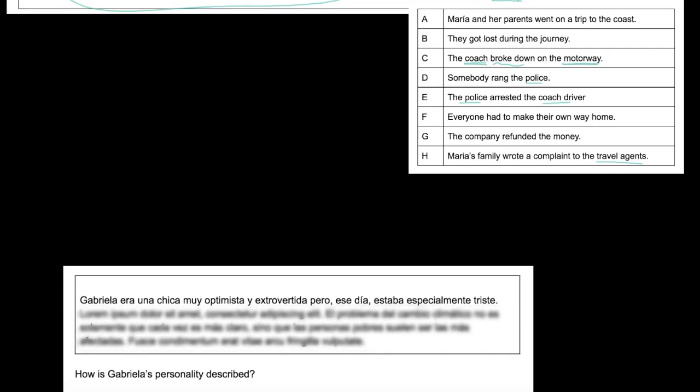Okay, so this is the first reason why we need to read the question properly, because the English content of the question often gives us a lot of information before we even start reading the actual text in Spanish, or before we actually hear the recording in Spanish. The other reason why it's important to read the question properly is because of this.